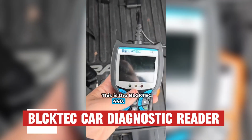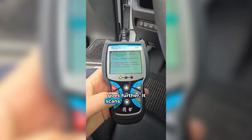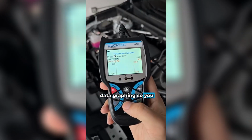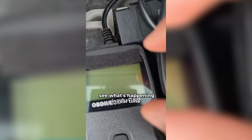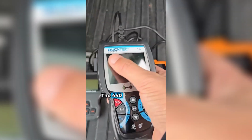Wrapping things up with the Bulktec Car Diagnostic Reader. The BLCKTC Car Diagnostic Reader is the innovative option that blends modern technology with stylish design. With its Bluetooth connectivity, it pairs with smartphones to deliver real-time data and detailed diagnostics.